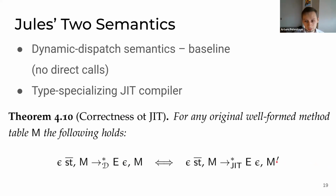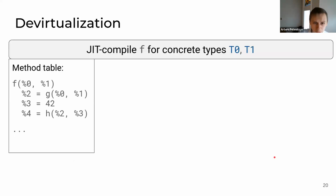So what it does is it specializes. It's a type specializing JIT compiler. So it adds specializations to the method table. And let's see what it does. Every specialization is meant to be an optimized version of something that was already in the method table before. So how do those optimized versions of methods look? Imagine we have that f function in the method table, and we know that f is called with the concrete types T0 and T1. That's important. We only do any optimizations once we get concrete input types.